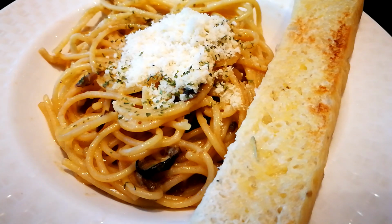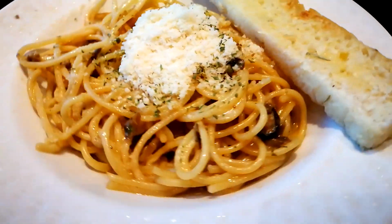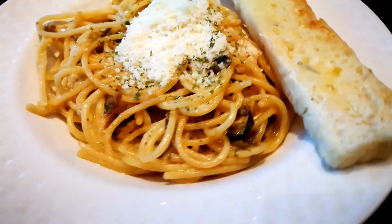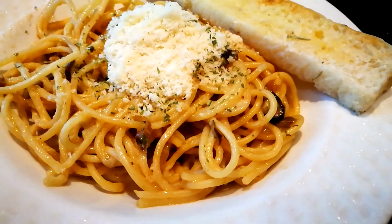Okay, for Lenten season, I could eat like 3 of these, but I can only taste it now because it's my mom's order. So, Ma, I tasted it for you. It's good. Okay? So we'll move on to the next pasta dish.